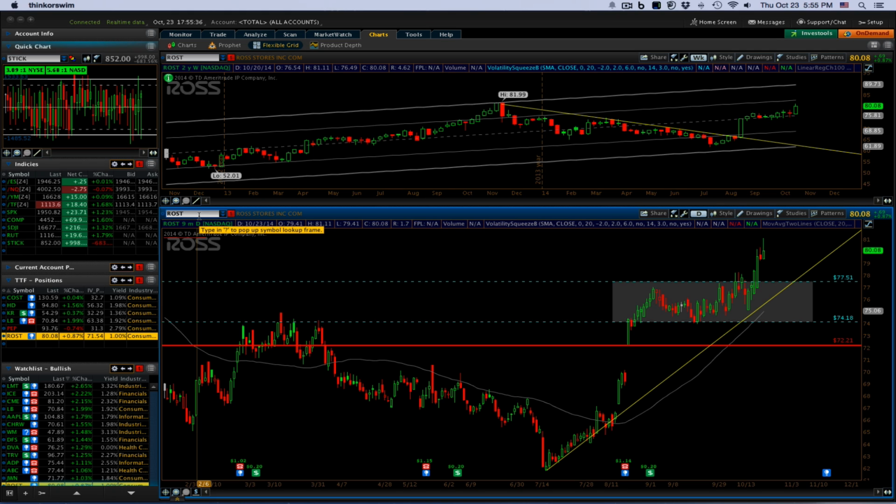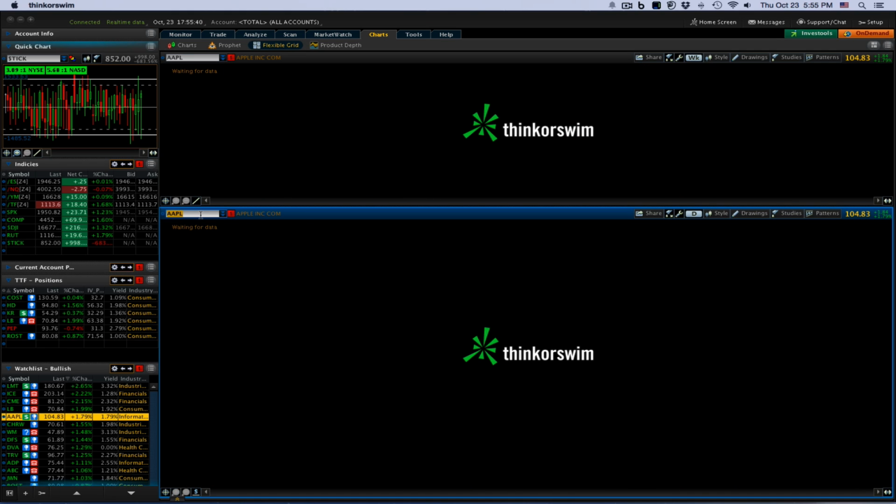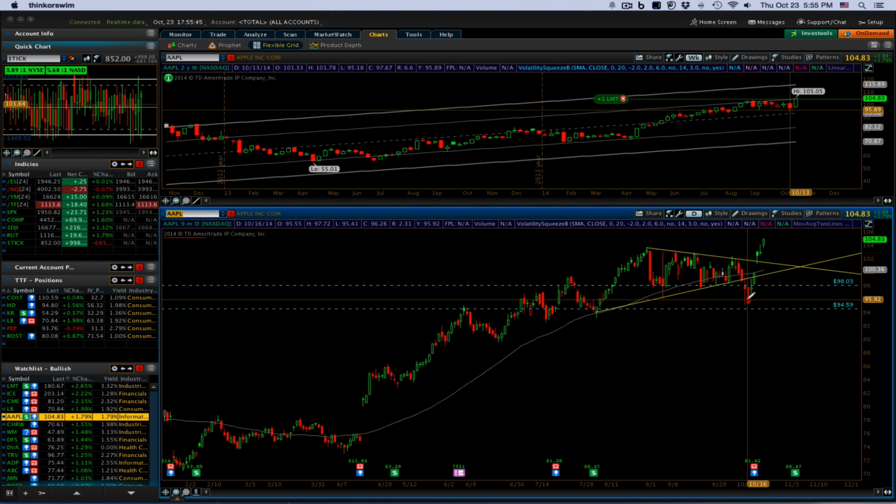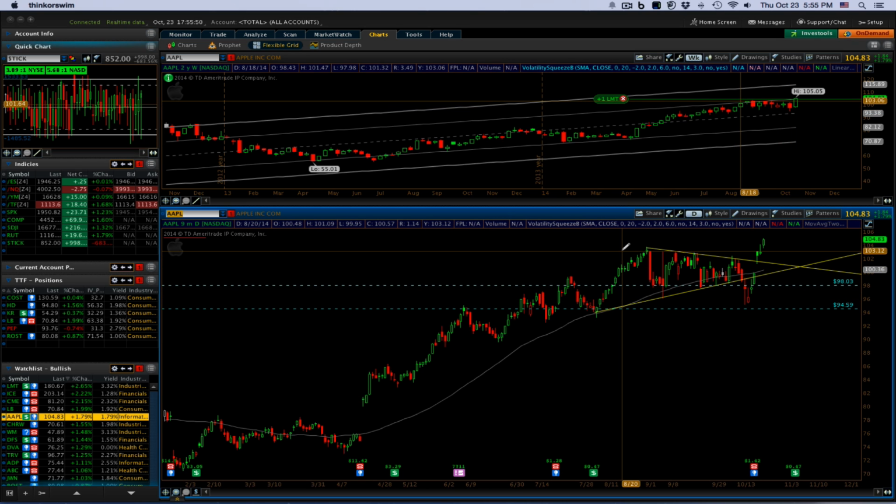2 triggered this evening. The first one, an oldie but goodie, Apple. All right, we were stopped out of Apple last week on a breakdown, and sure enough, we ended up getting stopped out pretty much at the bottom. But we said that if it turned around and set up again and broke out over 103, that would be our entry to get in. And sure enough, that's exactly what it's done.